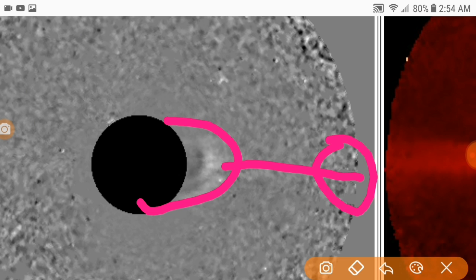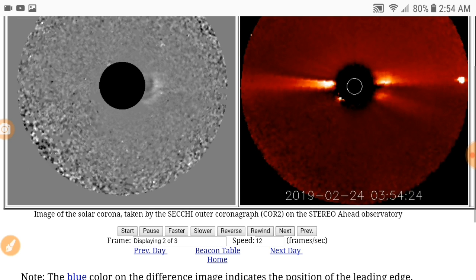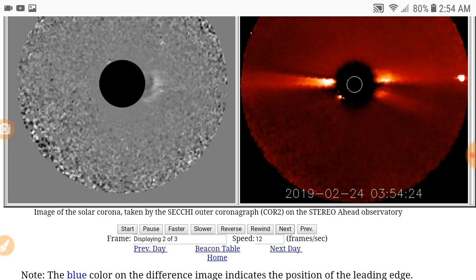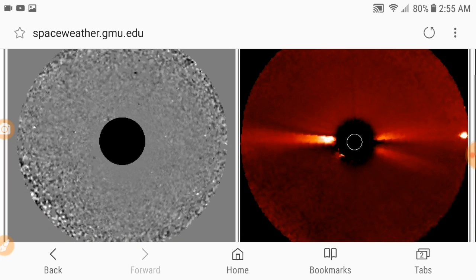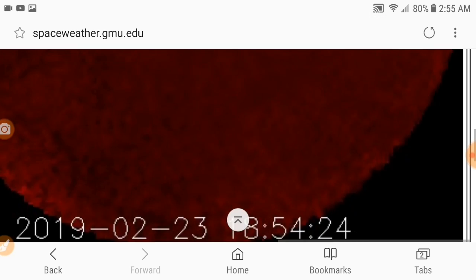So where we go from there, right? Well, not a whole lot we do. It is what it is. Now, we'll take you to the previous day. We'll go to the previous day here on the COR2 because it's something interesting that I noticed. It's loading up right now. Just go ahead and stop it there. That's the last image that it'll let us see on that day. It's like at 1800 hours.